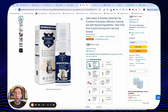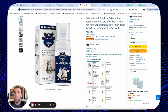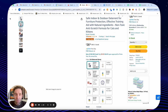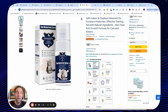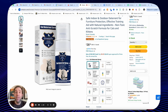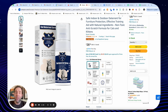It also depends on what product you're selling and what category you're in as to what type of packaging you need. If you're selling something in patio, lawn and garden, like a garden hose, you don't necessarily need a beautiful custom color box. If you're selling a tool, like a hammer, you don't necessarily need a beautiful custom color box. So it really does depend on what product you're selling and the category you're in.